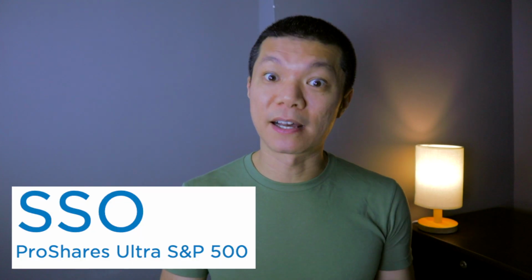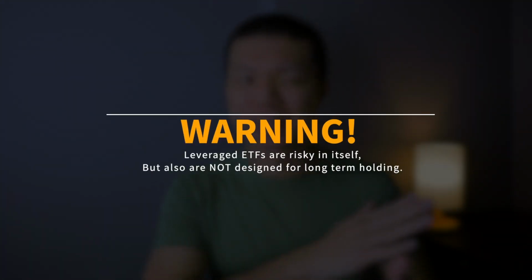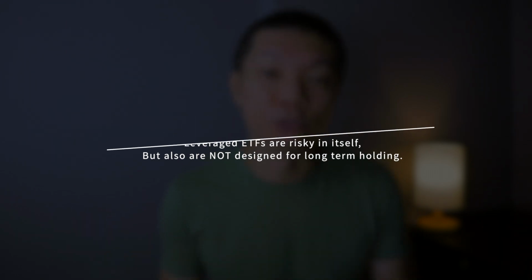For example, there's an ETF called SSO, which is the ProShares Ultra S&P 500. It targets to give you 2x what the daily performance of the S&P 500 is. If the S&P 500 went up by 2%, SSO would go up by 4%. The logic works in reverse as well, because if it went down by 2%, you would have gone down by 4%. Without getting too technical, these are not long-term holding type of ETFs. The way they track the prices simply doesn't stack up normally, and that's why people tend to use them mostly as trading tools.